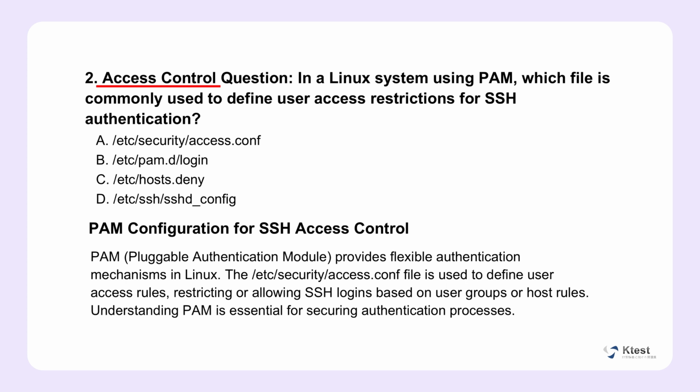That's where pluggable authentication modules, or PAM, comes into play. It's not just about individual passwords. PAM acts as a framework for different authentication methods, letting you customize how users prove their identity. And in this scenario, the key to controlling SSH access lies within the /etc/security/access.conf file. Isn't configuring access control complex, especially if you're managing a large team or multiple servers? It can be. Are there other ways to handle this beyond editing configuration files?